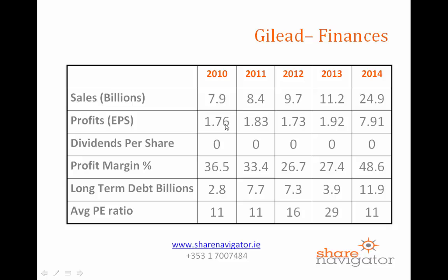Profits have a pretty similar story. There was one blip between 2011 and 2012 where profits dropped, but you've had pretty much year-on-year growth right up to today, and you can see earnings per share is 7.91 at the moment, so that's a substantial increase. Just to remind you what earnings per share is, it's the profits of the company divided by the amount of shares issued. So for each share on issue, it's how much profit is made in a dollar amount. That's all earnings per share is.